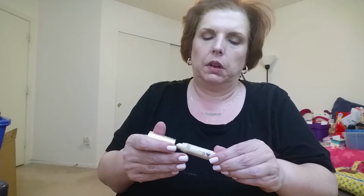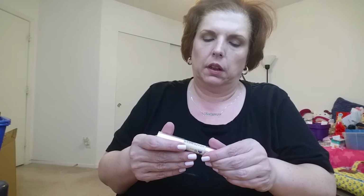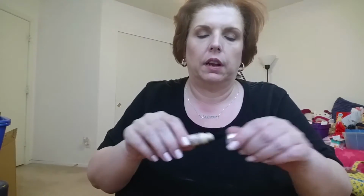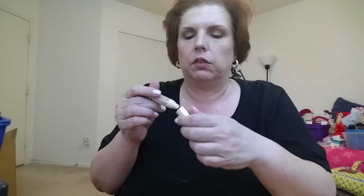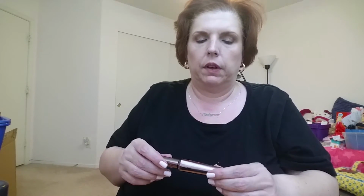And then highlighting in the corners, I have this So Susan Statement Skin Highlighting Crayon. And I really like this a lot. I got this in one of the boxes, and it's really a nice illuminator. You can see right there, it's really gorgeous. Very happy with this guy. And of course my Benefit They're Real in Beyond Brown. Love this.